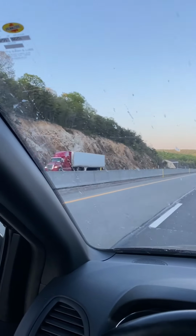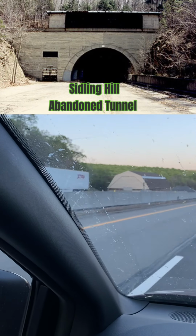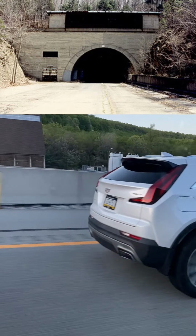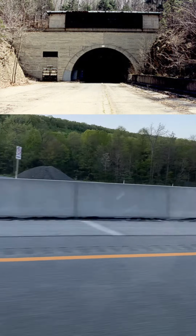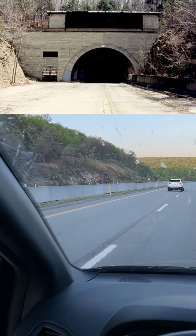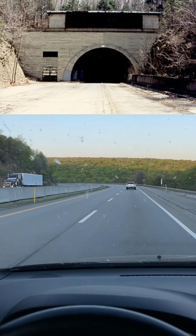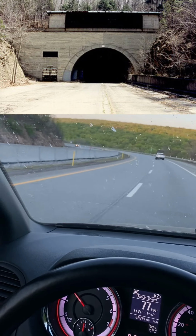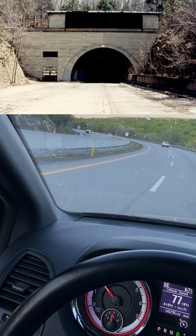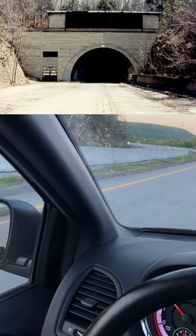Okay, here we are at the next abandoned tunnel area. Sidling Hill abandoned tunnel. It's somewhere over here in this area near mile marker 168.4. It goes through this mountain here. And so to my count, that is the third abandoned tunnel on the Turnpike. It'll be interesting to see what the story is behind all this as we head down. It's here around mile marker 168.9. Sidling Hill Abandoned Tunnel. Comes through somewhere around here.